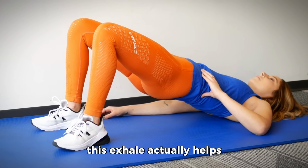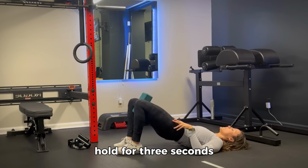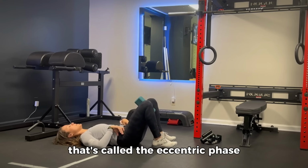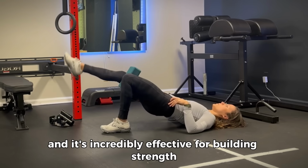This exhale actually helps activate your core muscles, giving you extra stability. Hold for 3 seconds, then lower down slowly. The slow lowering is where the magic happens. That's called the eccentric phase, and it's incredibly effective for building strength.